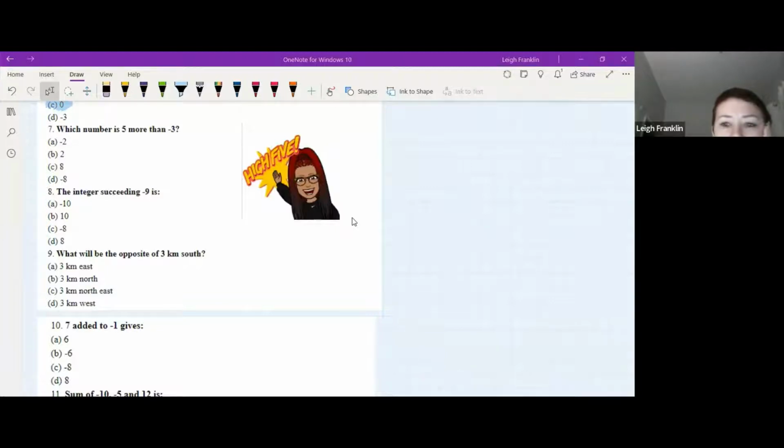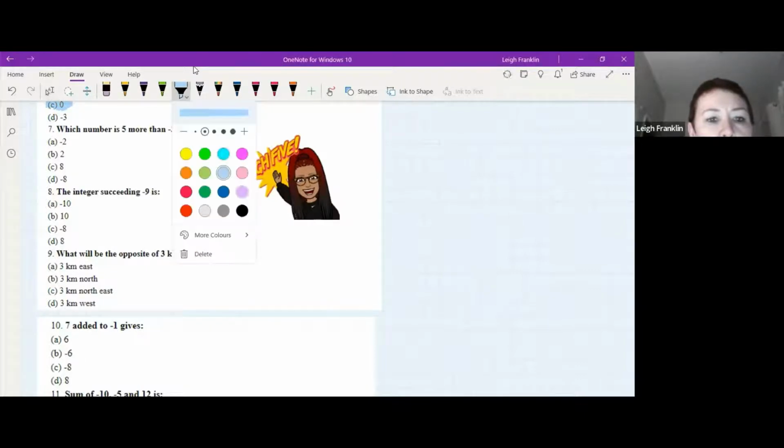And which number is 5 more than negative? The answer is 5. I think the answer is A. Is A? Okay, let's have a look.